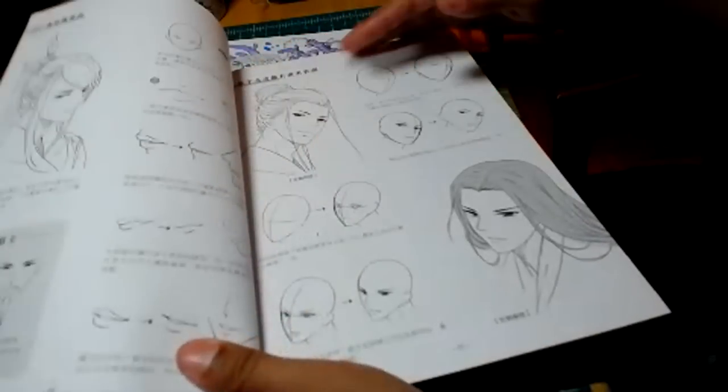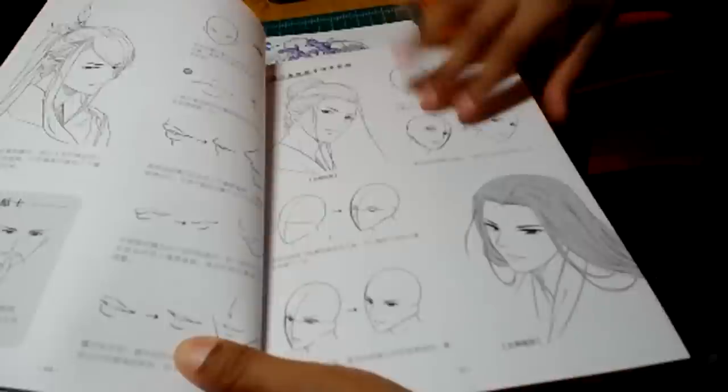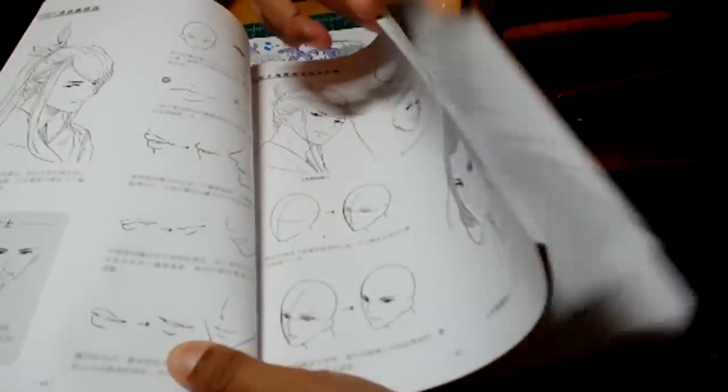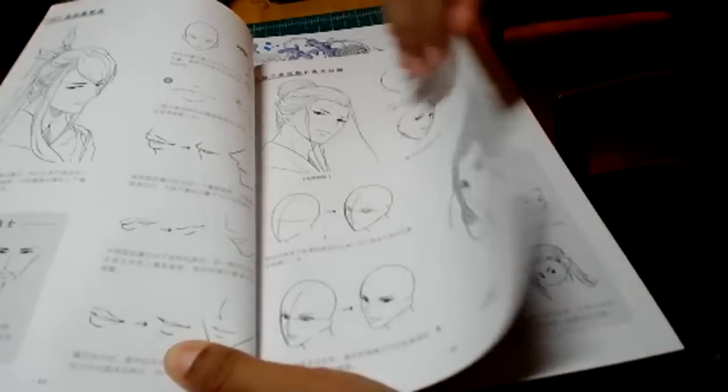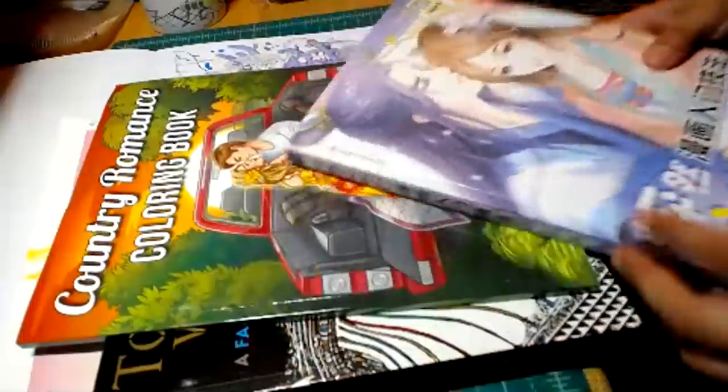Actually, once I get the translator to work, then I'll figure out how to do it. Dee Dee had this on her channel. This picture's to color, but I guess basically that's how you do the lesson.